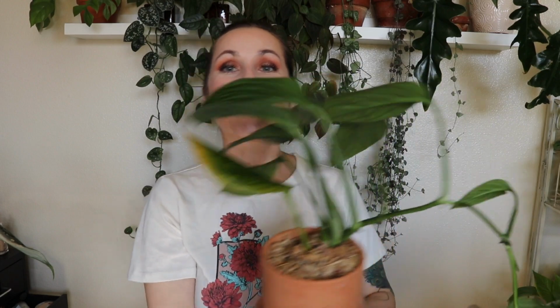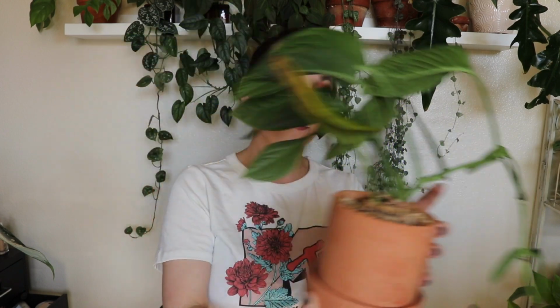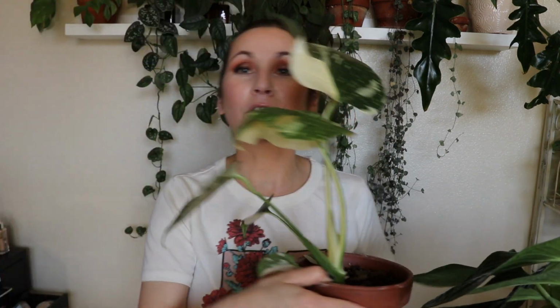And I think it's really cute. Obviously, if you put it up like this, it'll grow up onto a pole, but I kind of like this long, weird vine right there. So yeah, I love this one. Pinnatipartita. Love that name.